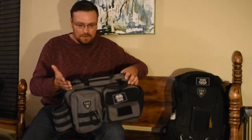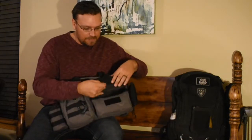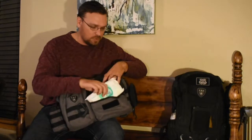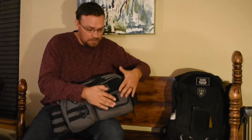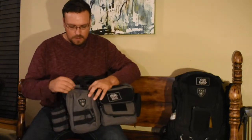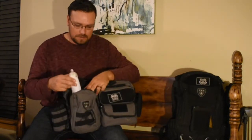What makes it a diaper bag really versus just a perfect bag is it does have this pouch for wipes that is custom designed to hold 1 package of wipes. But you don't have to put wipes in it, you can put anything else in there. And then this pouch here is ideal for bottles. I could fit 2 of these bottles in sideways, and it works great.